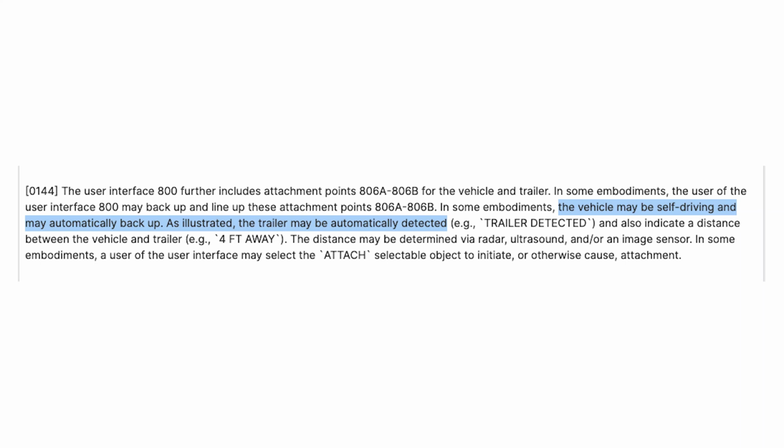They don't explicitly state this, but there is evidence that this is the case, as they later say, in some embodiments, the vehicle may be self-driving and may automatically back up. As illustrated, the trailer may be automatically detected and also indicate a distance between the vehicle and the trailer. The distance may be determined via radar, ultrasound, and or an image sensor in some embodiments.